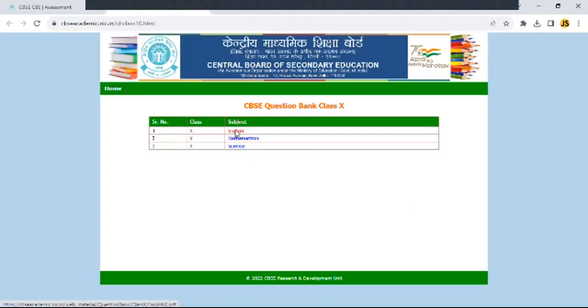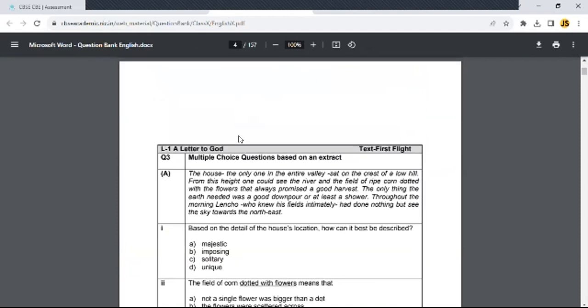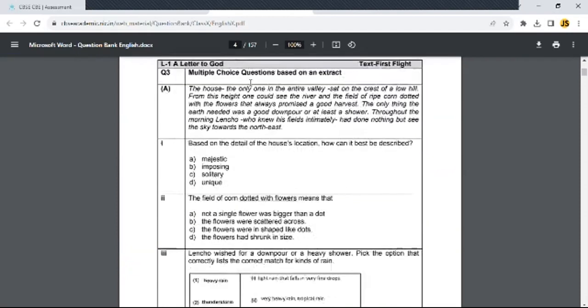I'm going to just open, let's say, English. And we have a great material here. Like you can see, there's a multiple choice question based on an extract here.